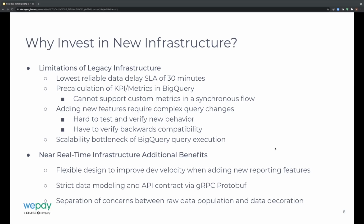And so we have this legacy infrastructure, and the user will talk about the new real-time infrastructure. But one of the benefits of saying, let's ditch the legacy and move on to this new real-time infrastructure is we're able to design with a blank slate and learn from our mistakes and figure out, okay, we need something that allows us to have flexible design that improves developer velocity when we're adding new features, right? We can still keep that strict data modeling and API contract with our gRPC protobufs, but we can make it better, right? We've learned from where we made mistakes in the past and we can improve on it.